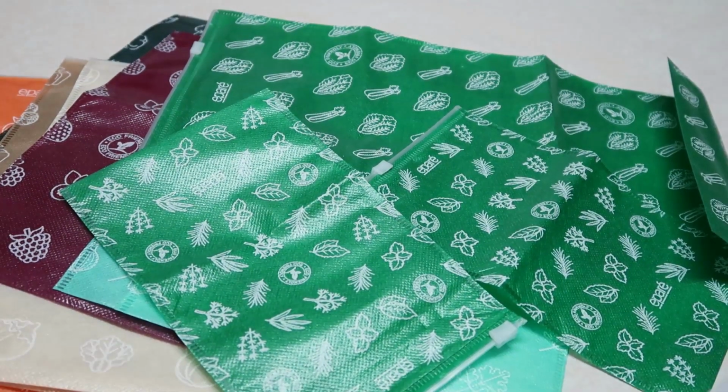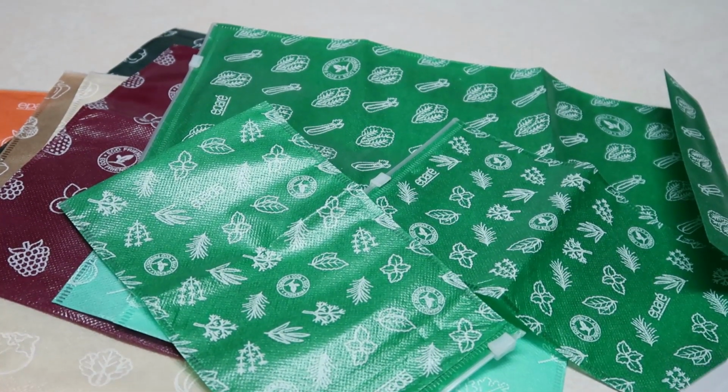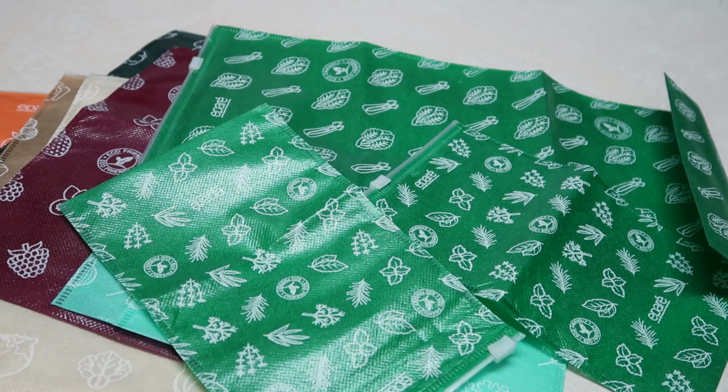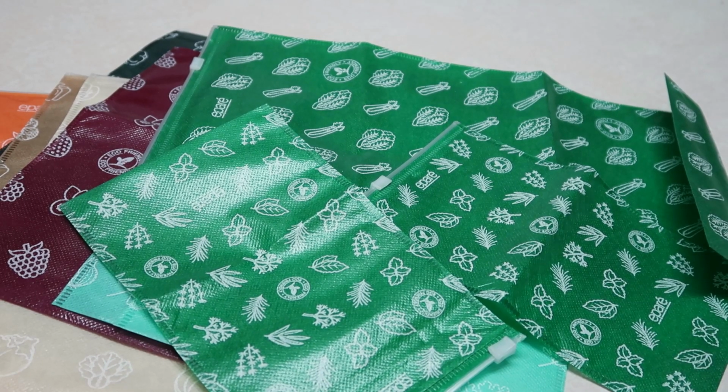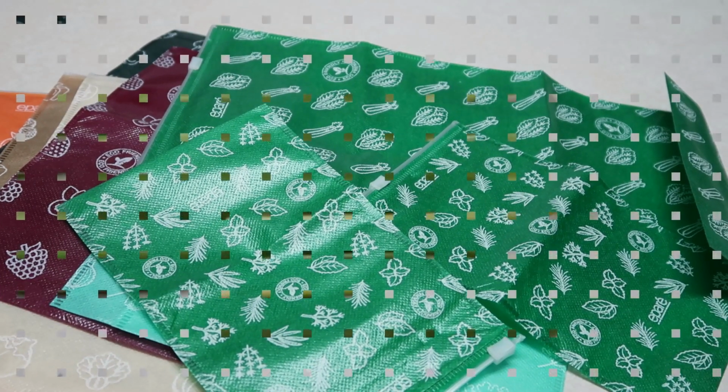They are reusable, they're durable, and they will help cut plastic bag use in a very convenient way, and each mesh bag has the potential to eliminate up to 1,000 plastic bags over its lifetime. And this will help keep your fruits and veggies fresher longer.